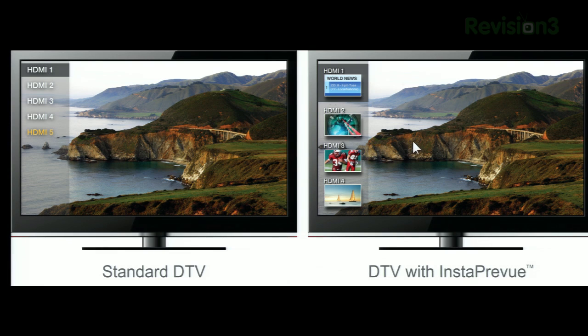On the new setup using this Insta Preview technology, they're basically able to do the blending of the picture-in-picture before the signal gets to the TV system on a chip. So you could basically have a preview of what's connected to that HDMI port without a significant additional cost to the TV.